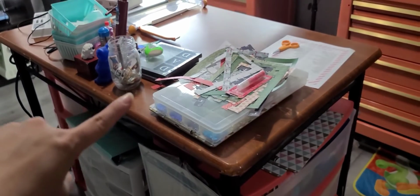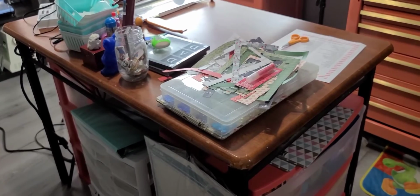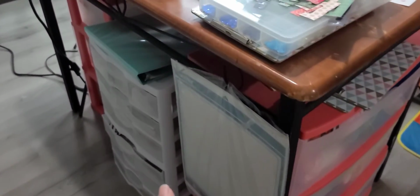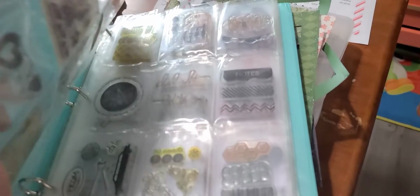Anyways, and here I keep my mat, so whenever I want to pull out my Brother ScanNCut, I can just place it up on here, and one second. Sorry about that. And this is where I place it. So here I have this binder. This binder is where I keep all my smaller stamps that I've purchased. And they're in here in the baseball style page protectors, and they are perfect to go there. I keep them on hand right there.